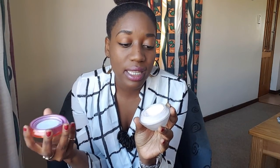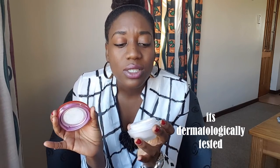There's still loads of it left, so I'm gonna go on for more than the 7 days. I'm gonna take it for a month or so. And I found that the day cream for normal to oily skin actually worked. My skin was way less oily than what it would have been without the cream. So it did a good job on holding up for oiliness.